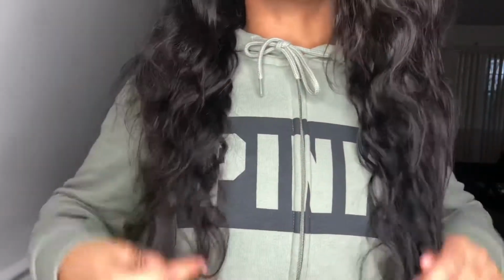I got the Sunber Hair installed. This hair is so soft. And I did a side part this time, you know. Side part, try something new. This is the hair in its natural state. Look it up. And this is how long it is on me.